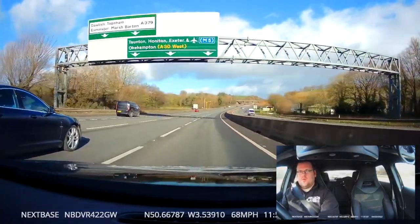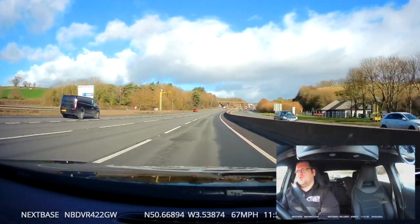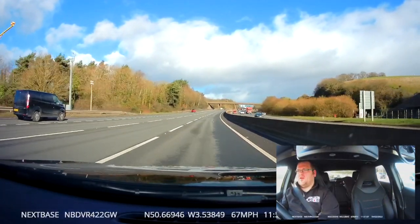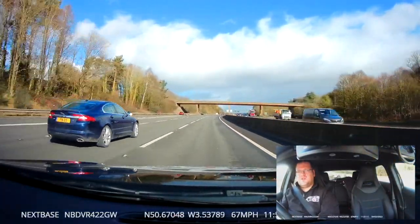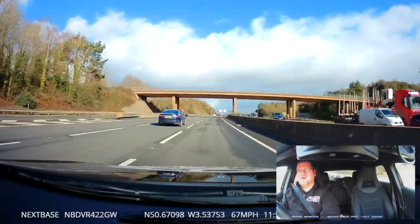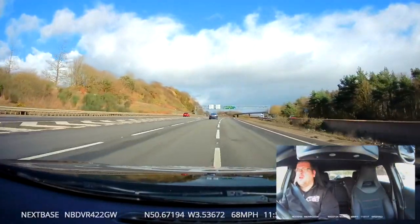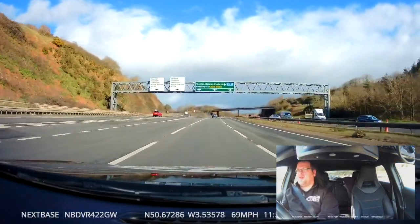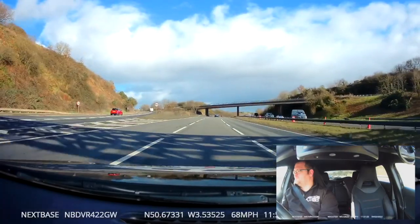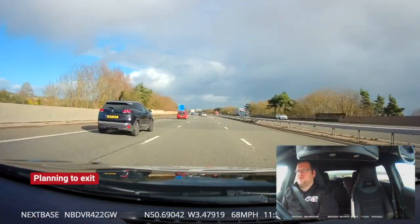So once we've got past this Jaguar, there's not really a lot going on ahead of us, so I'll be moving back over to the centre lane. Okay, the Jaguar has decided that he's found his accelerator pedal and off he goes. And so I'm going to move back over into the left lane. My guess would be that the Jaguar realised he wasn't in the average speed camera anymore and went for it. But now I'm watching the cars in lane number 1 in case any of them decide to come over.